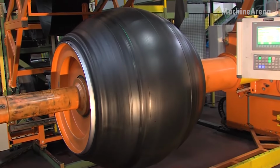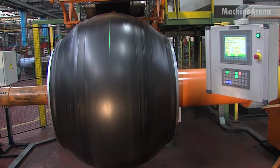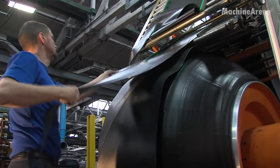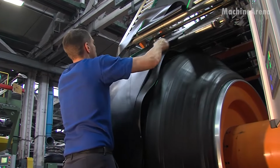What makes this automation truly impressive is the ability to build different types of tires on the same line. Whether it's a light passenger tire, an agricultural tire, or a heavy-duty industrial model, the machines adapt instantly by changing configuration settings. No lengthy downtime required.